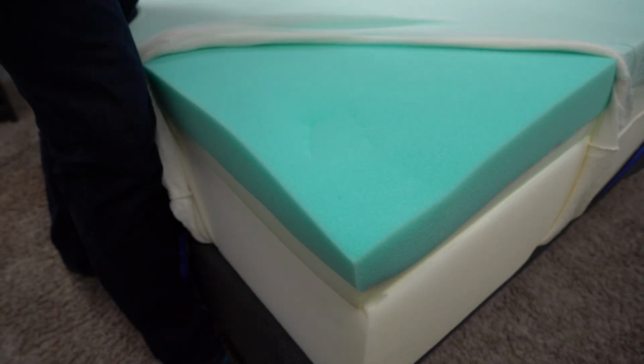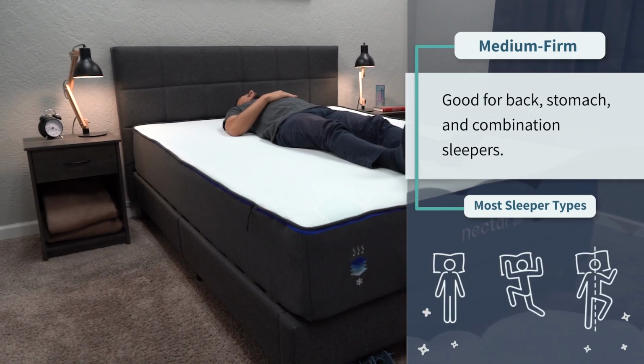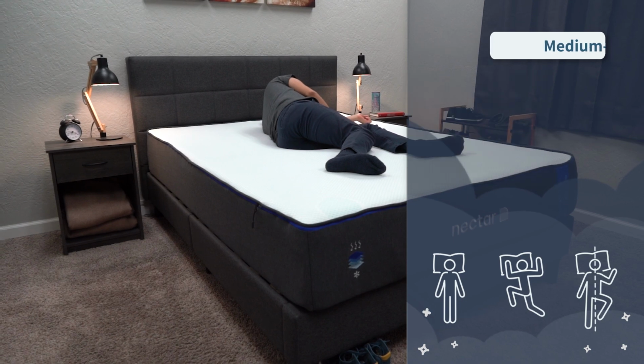The original Nectar is right around a flat medium firm on our scale, so good for all sleeper types, a little bit better for primary back and stomach sleeping. The thing to remember about Nectar is that they offer 3 different mattresses, and the higher tier models do get a little bit softer, but that flagship Nectar is going to be their firmest bed.